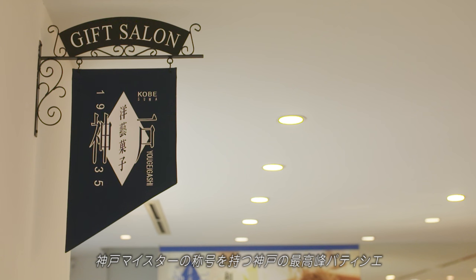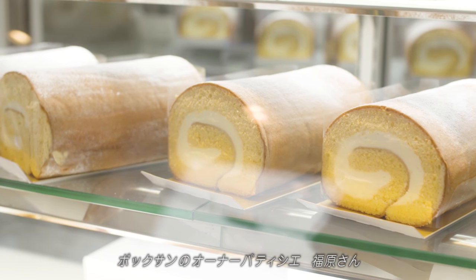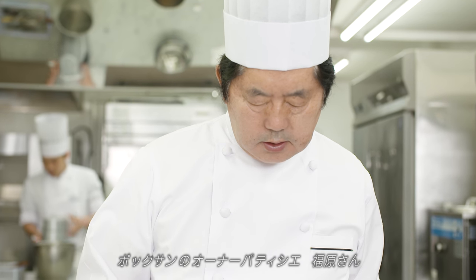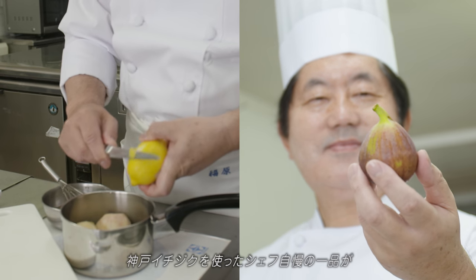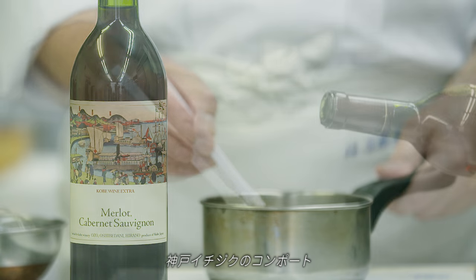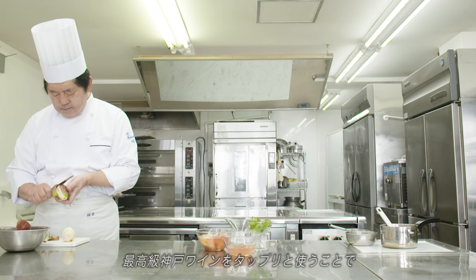Known as one of the top patisseries in Kobe, Fukuhara-san, owner of Boksan Patisserie, has the title of Kobe Meister. One of his specialties is a compote made with Kobe figs. Kobe wine is used generously to bring out the flavor of the fruit.